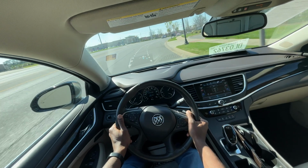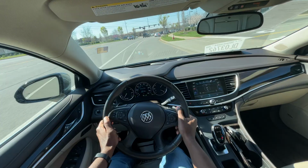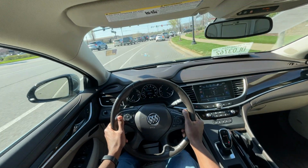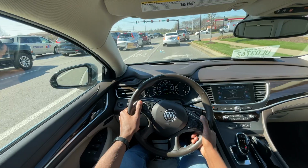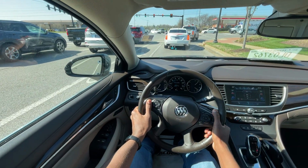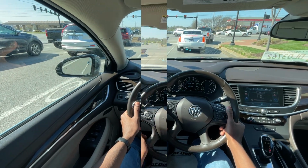Now, I do hear a lot of horror stories about these V6s that they had in the Traverse and things of that nature. Specifically the earlier models that had that VVT or whatever. And I hear that the motors basically blow up at any given time. This one doesn't seem to have that issue right now, but that's just one of the many reasons to get a powertrain warranty like this one has for the lifetime of the vehicle.